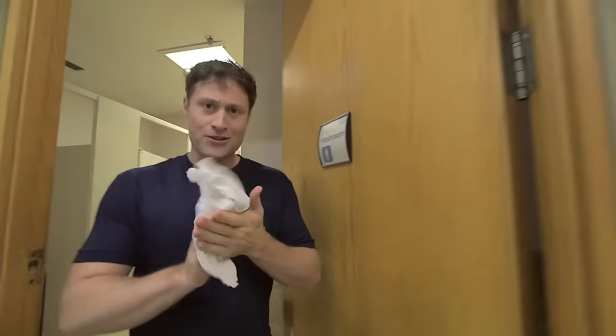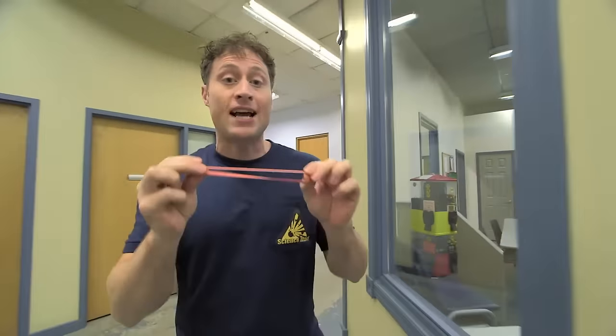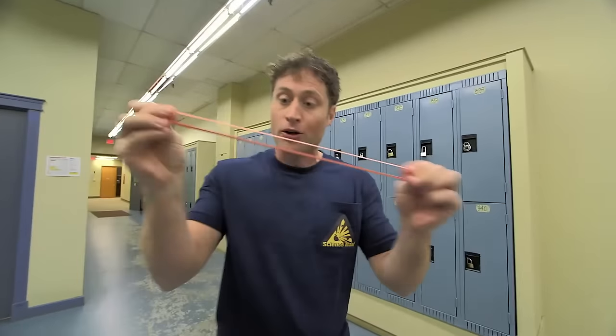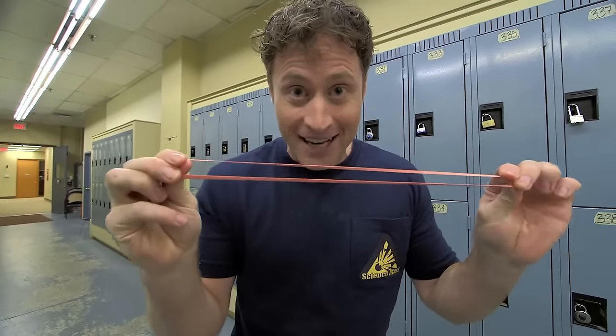So, here's the science behind what we're doing today. It's all about elastic force. Elasticity is a property of solid materials, like this elastic, and how much they tend to return to their original shape when deformed, like when I pull on it. Elastics are called elastics because they're great at doing just that. You can pull on it and pull on it and pull on it, and it'll always return to its original shape. So we are using the power of elastic force today.